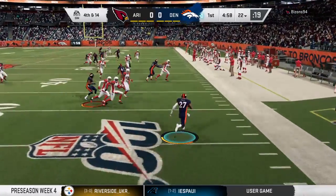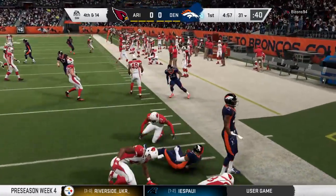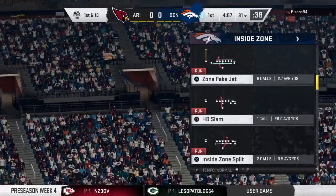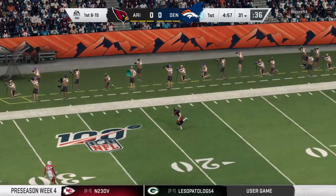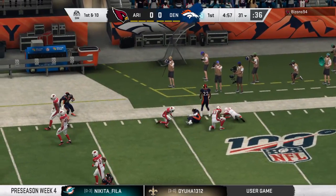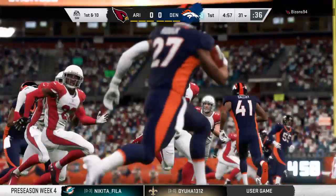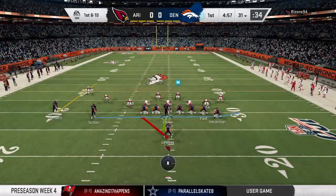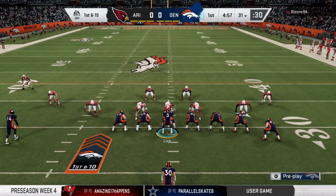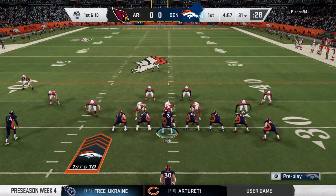And this will be taken at the 13. A good return there, 17 yards. And the Broncos take over, 1st down and 10. The offense back out there at the line, ready for their next drive. And a 3-and-out on that first drive. We'll see if they can do better here.